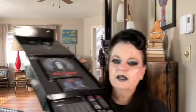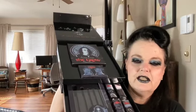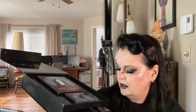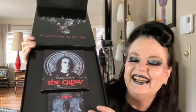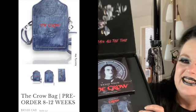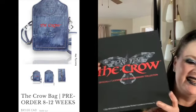So there is our box. So the brushes and the lipsticks in the bottom, they slide. Oops, if you put your lipstick all the way down, it slides in really easy. You've got the eyeshadow palette and the highlighter, and there we go. That is stunning. I love it. I'm a huge Crow fan.